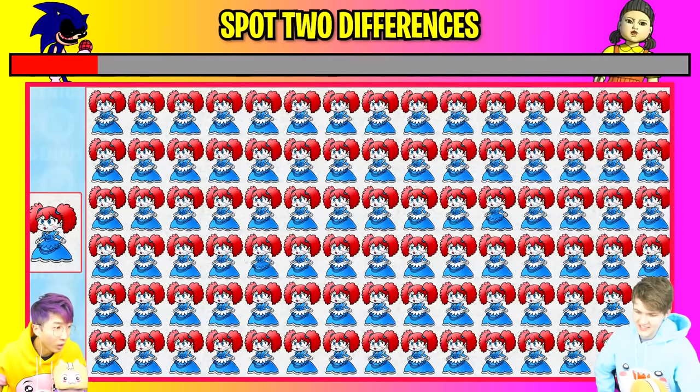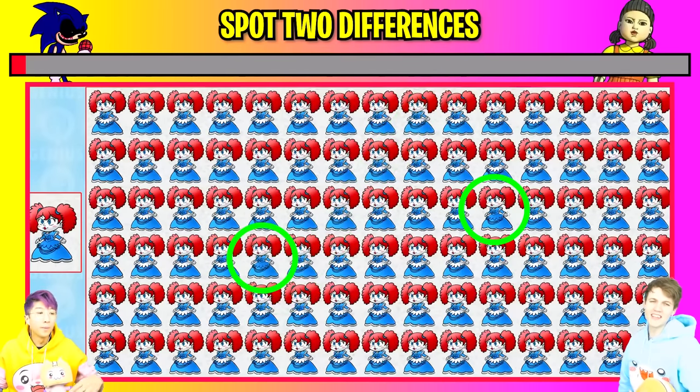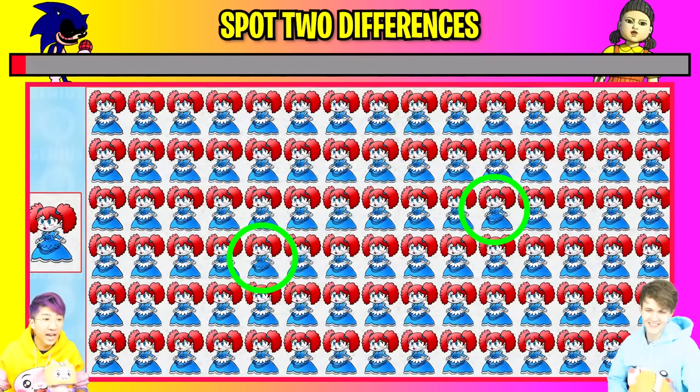Oh, I do see. Right here. She's missing, like, the white part of the dress. Yeah, and then if you go to the right and then up a little bit. Oh! Wow, we used teamwork to find it. That was crazy, guys. We had, like, a second left on the clock.